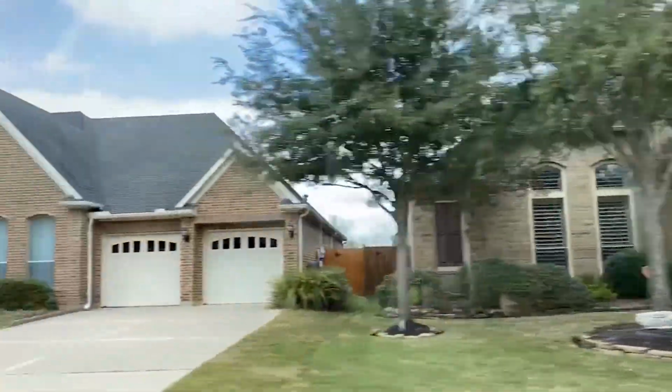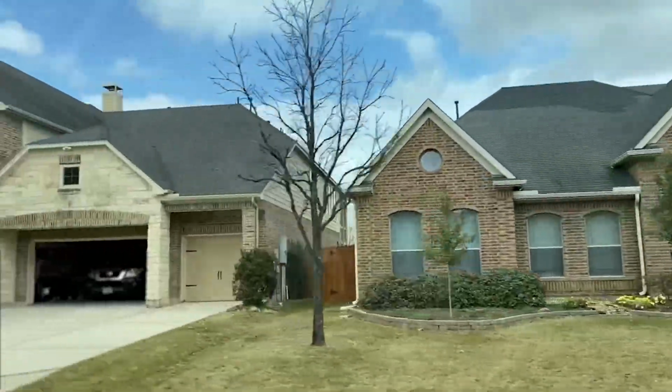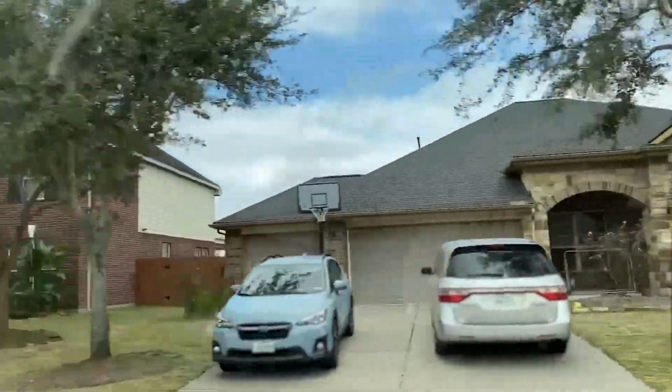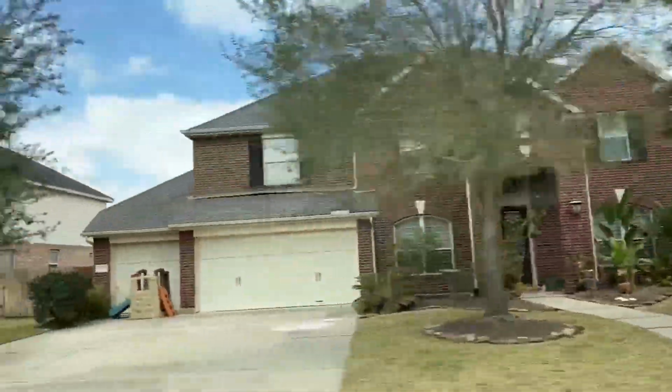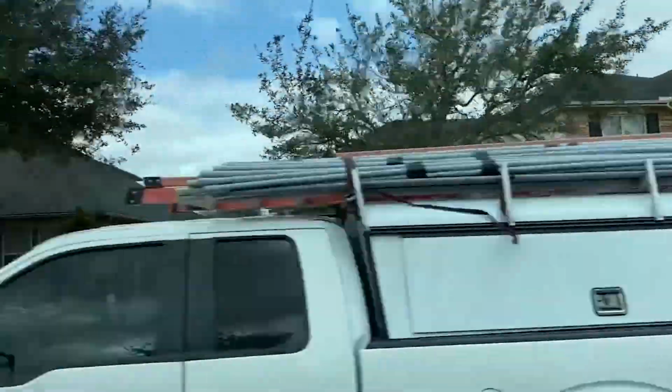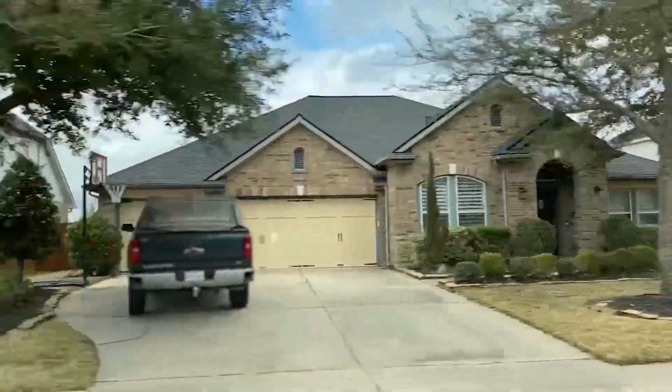So I would think a lot of these homes that we're looking at right now are 2005, 2006. That red brick home feels just a tad bit older. When you start seeing the stone and brick elevations combined up front, it gives you a little bit newer of a feel.